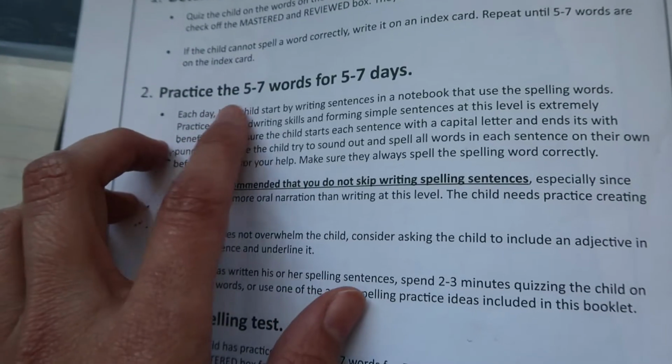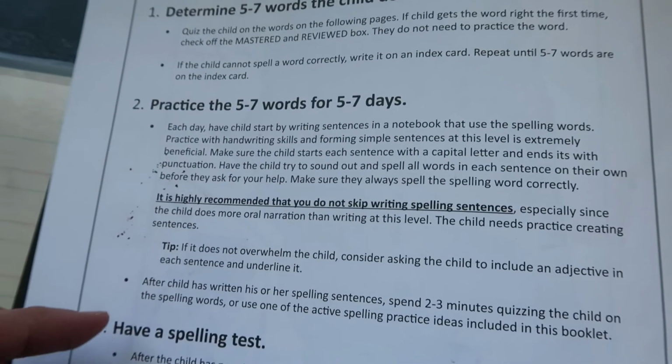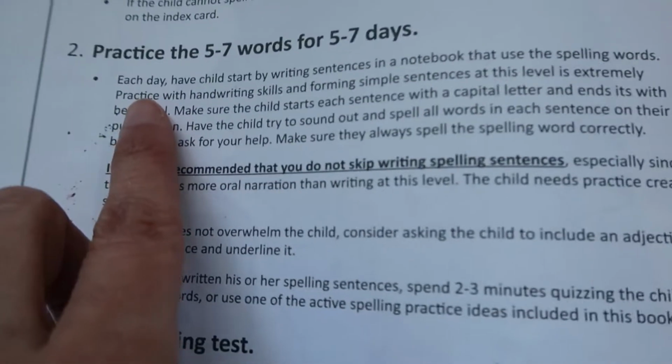And we work on these. We work on it for 4 days because we only homeschool for 4 days. Excuse my dog barking in the background. And the first day, they have to write sentences.